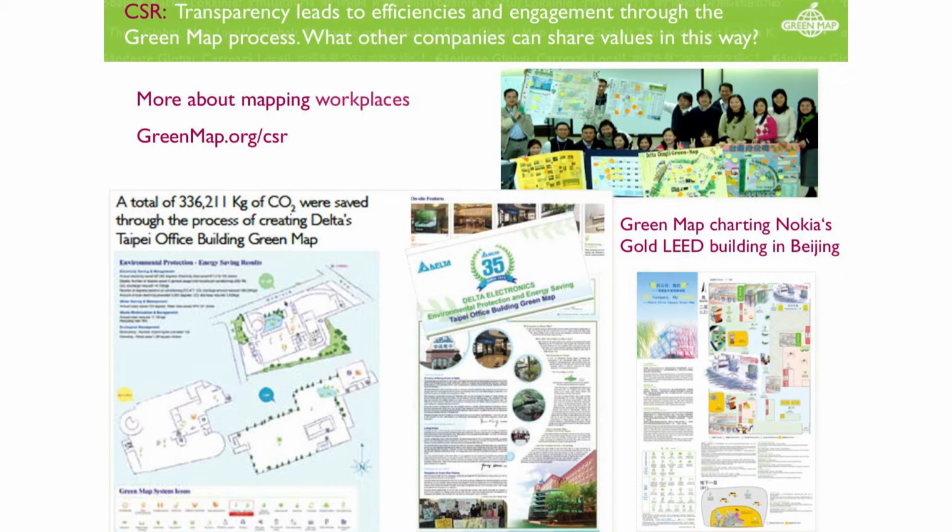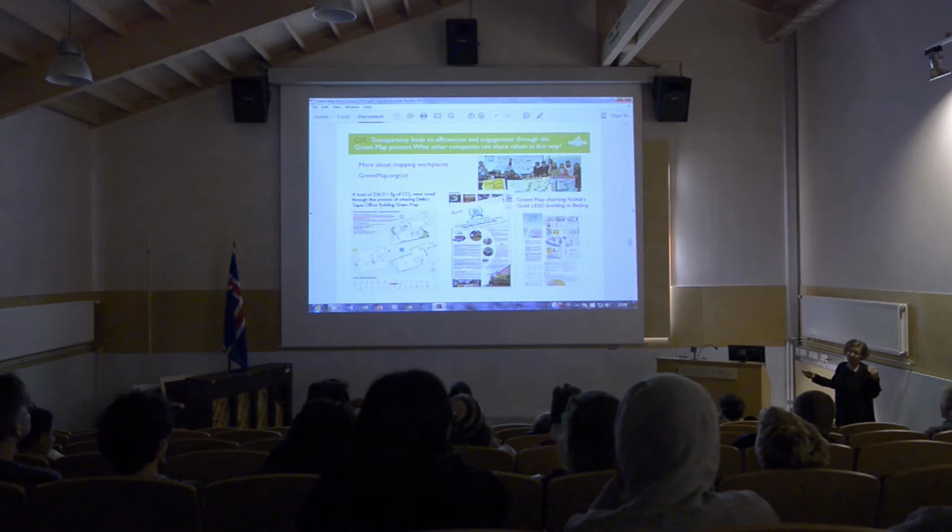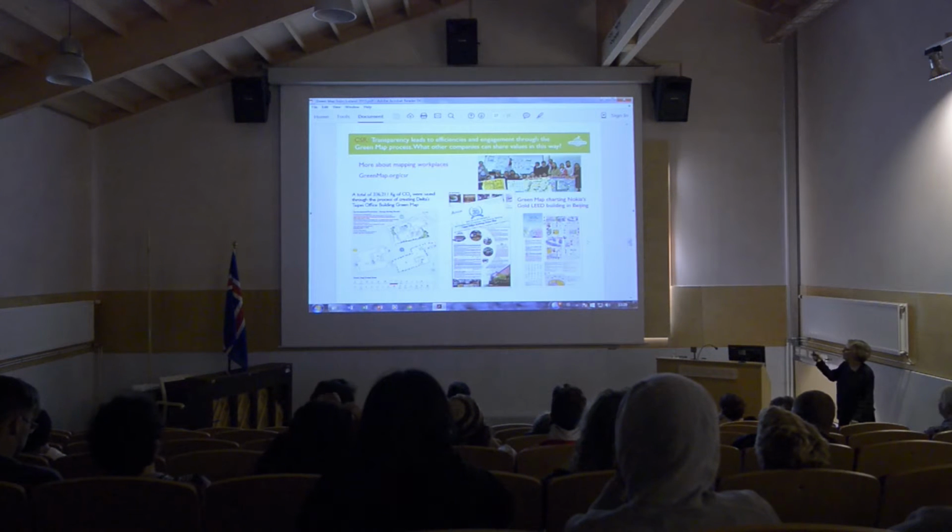Here's another example from Beijing where they built a gold LEED building and said it's not going to stay sustainable, if LEED really is sustainable, I don't know, unless the people in it get on board. So that was part of the process. If you're interested in corporate social responsibility, there's some other examples up on the web page there.